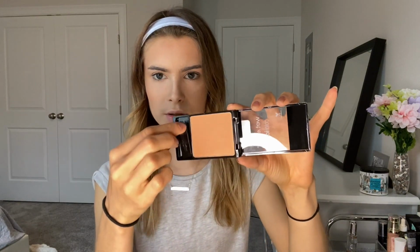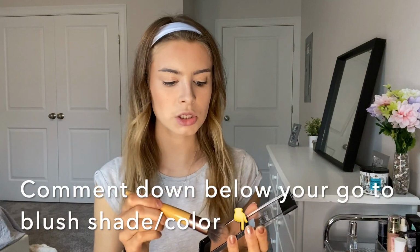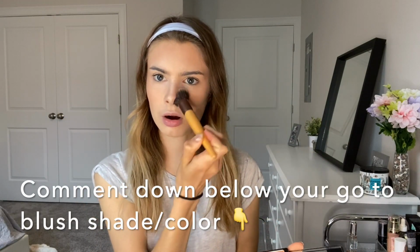Okay, so I have the blush right here. It comes with this little brush that we're not gonna use. I'm just gonna take that out. So dysfunctional. And I'm just gonna go in with this little blush brush, like a stipply thing. And I really like the color, honestly. I don't own any shades like this. Most of my blushes are a lot more pinky or peachy. This one's like a very nude, subtle blush. So I definitely think I'm gonna be using a lot of this, but wait.